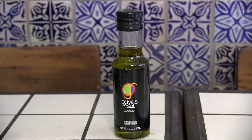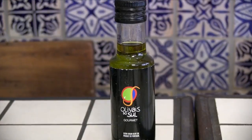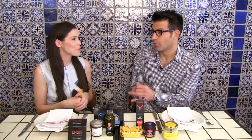For people who aren't familiar with Portuguese flavors, what are some of the items that people desperately need to get started? You must have a good olive oil. One for finishing, one for cooking. You don't really have to spend a ton of money on it. It's probably in 99.9% of Portuguese recipes, from savory to sweet, literally.